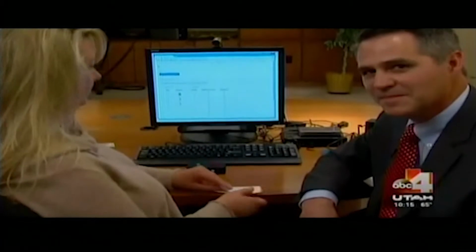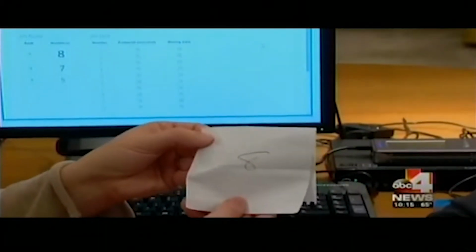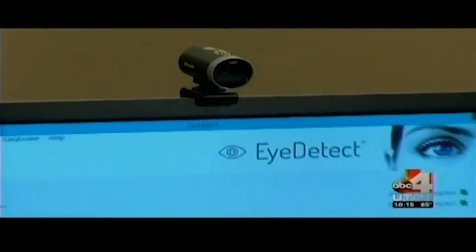Carolyn then shows us her number and tells us how hard she tried to hide the lie. I remember trying to stay focused on the same, have the same emotion, the same feeling of false. Basically, EyeDetect determined what her number was through her lying eyes.